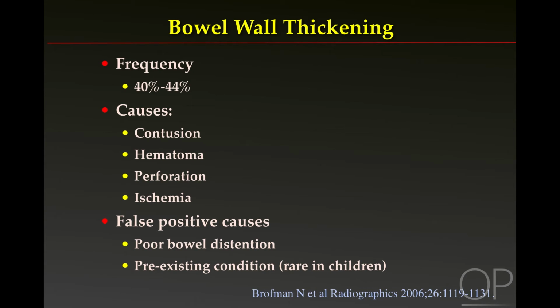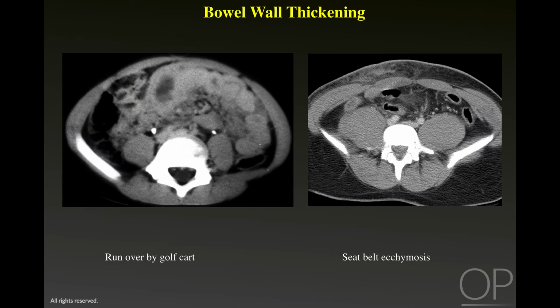Bowel wall thickening is seen in between 40 and 44% of all patients with bowel injury, and it can be caused as a result of a contusion or hematoma, but can also be caused by perforation and ischemia. False positive causes that we've seen have included poor bowel distension as well as pre-existing conditions in adults, although this is quite rare in children. So if you see focal bowel wall thickening in a child, this has a much higher significance than in adults.